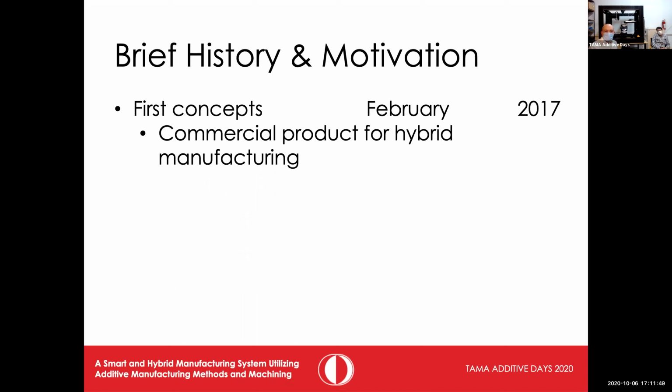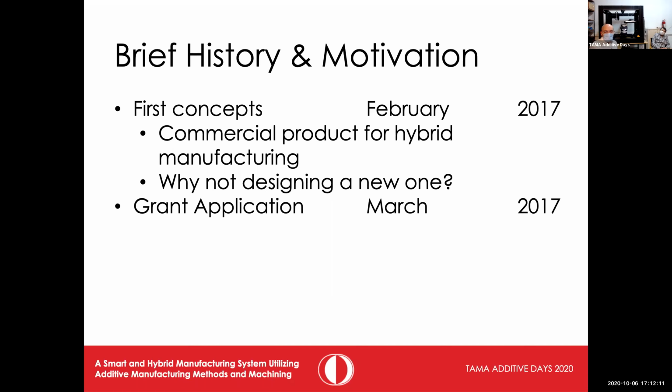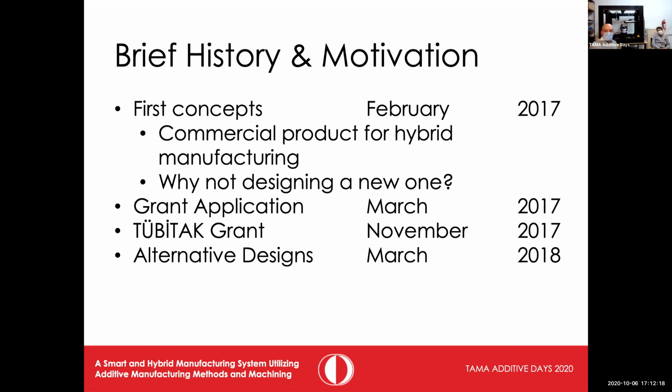But this wasn't actually what we were looking for, and that's why we started thinking about designing a new hybrid platform based on polymers, doing some extrusion mainly, and then later doing some machining, or doing these 2 manufacturing processes at the same time. Then we started writing a grant. Fortunately we got the grant from TÜBİTAK in November 2017, and then we started working on some different designs. We had many designs, maybe about 10 of them.